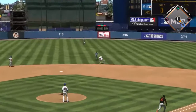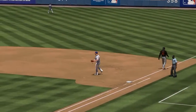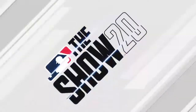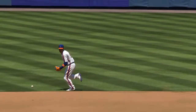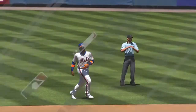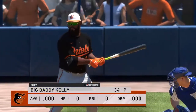Cano with it at second. Fielded cleanly, and the off-balance throw gets him. Nice play for the out. Now, this is not an easy play where you have to range to your right. He really didn't have a chance to get his feet set, so this is all arm. Nicely done. Into the box, Big Daddy Kelly.